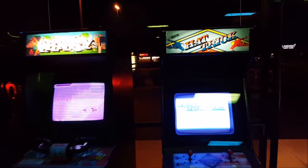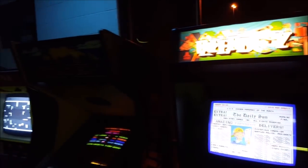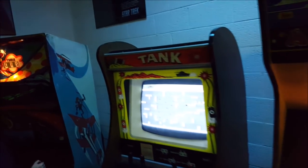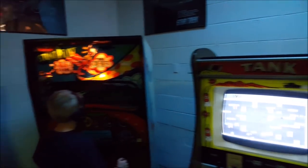The neighborhood arcade was an important piece of Americana that's all but disappeared, which I feel like is kind of sad. So it was really nice to step into this place and kind of relive the glory days of the neighborhood arcade, especially, you know, in the year 1985, which is when arcades were really going strong.